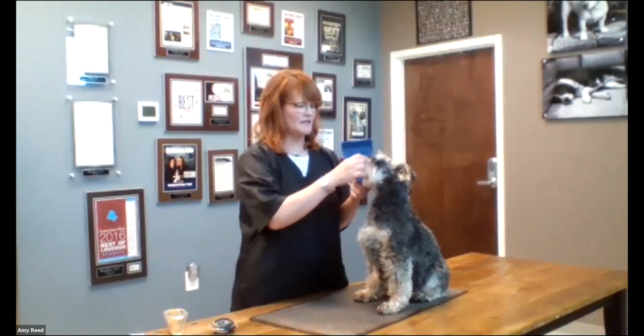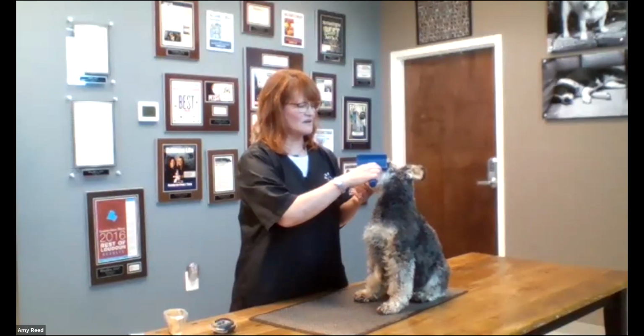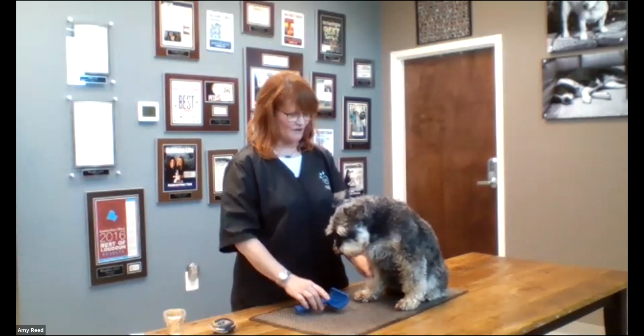And then after she's used to me holding her beard, I introduce the brush, and then I brush, and I brush, and as long as she's not struggling, I don't reward her until we're all finished with that particular brushing. So that's the very first thing to do, is to get the dog used to being brushed. And the same thing goes with holding their legs. Many dogs are uncomfortable with their legs being held or their toenails being looked at.